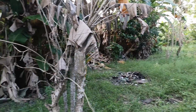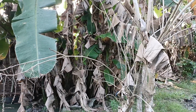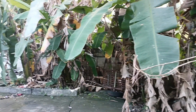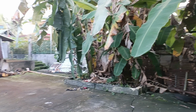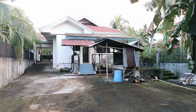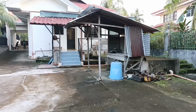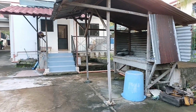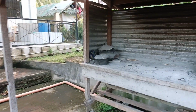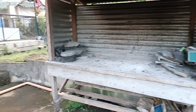So this is the property. And if you can see, the banana is abundant. The soil is very fertile. Alright, so this is the property. This is the back of the property, guys. If you can see here, there is a dirty kitchen. So anytime you can cook, you can grill right here. So this is the dirty kitchen, right?